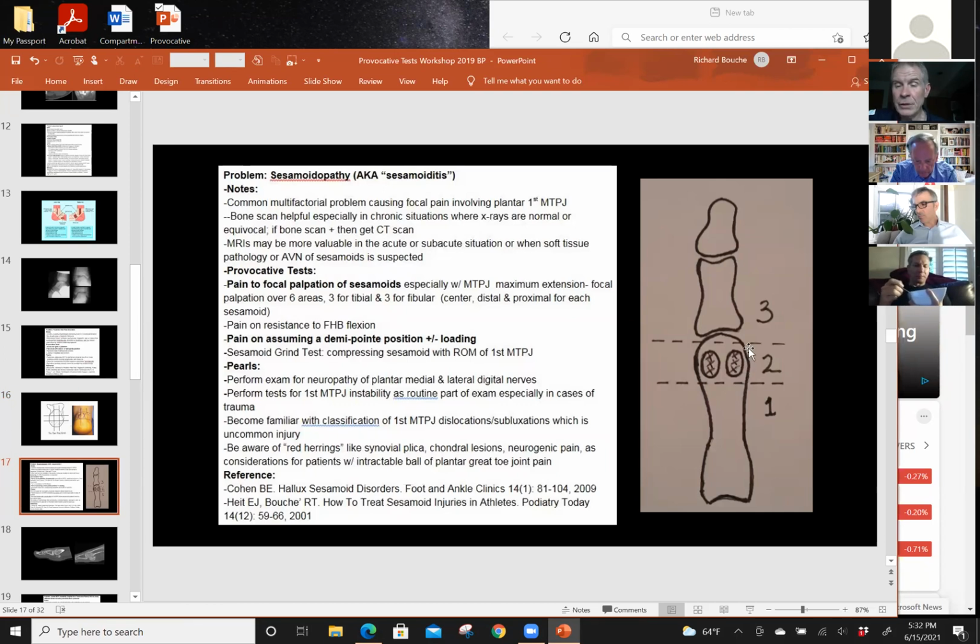And then this is the sesamoid zone. You've got the tibial and fibular sesamoid. Then there are 3 points on each sesamoid you would palpate: the distal pole, mid aspect, and proximal pole. Same here. So there are 6 points on both sesamoids in total.